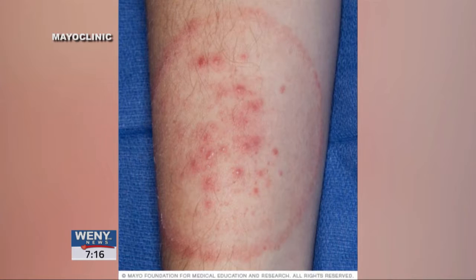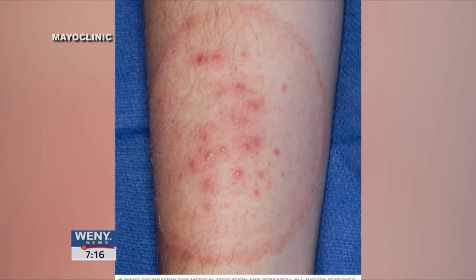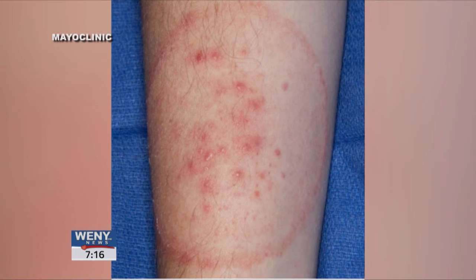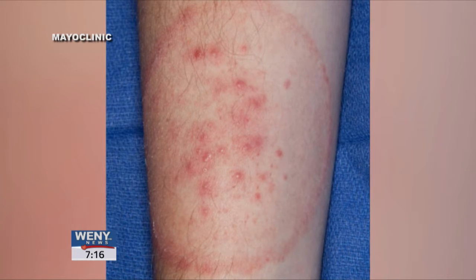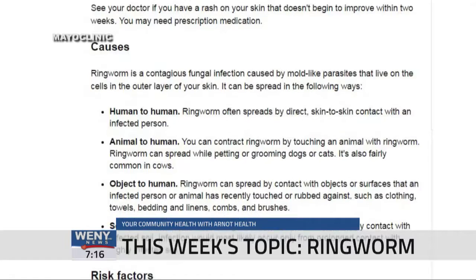So ringworm is a fungal infection, and the medical term for this is tinea. The reason it's called ringworm is because usually it's shaped like a ring, it's red, it's dry, it's scaly, but that's not always the case. You can have athlete's foot where it's moist and dry and scaly. So we classify ringworm based on the area of the body that you have it. The name changes when it's on the head, body versus feet.